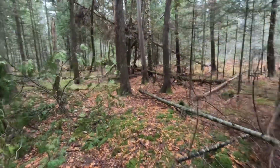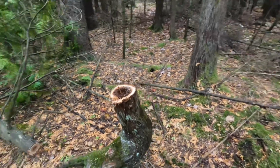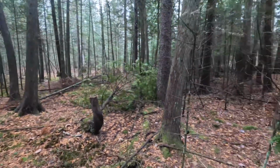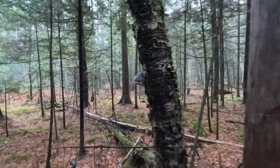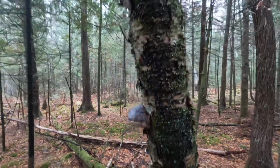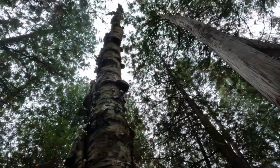Okay, so this is where we connected in the last episode. There's our little bird feeder. Another beautiful section. Look what I spotted. Tinder polypore. That's what I call it, or that's one of the names to call it. Look, it's littered with it all the way up. That's one of the names for it.